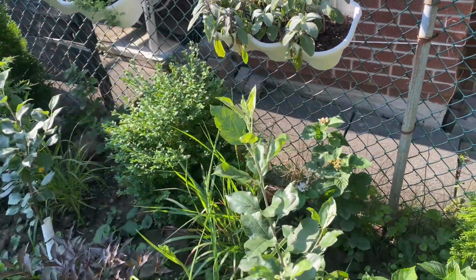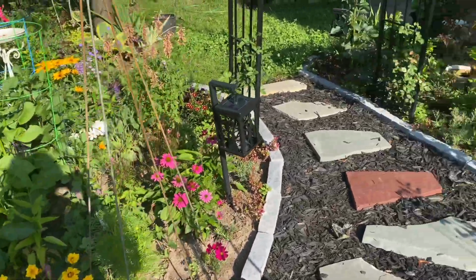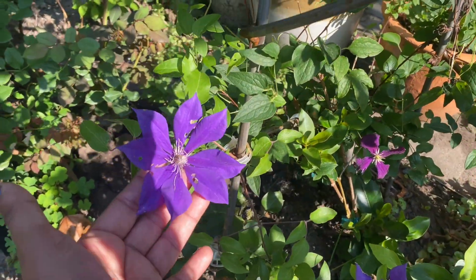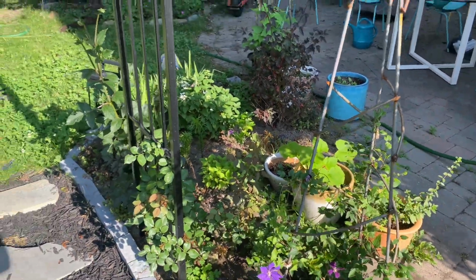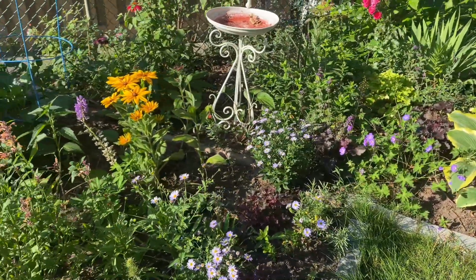But yeah, this is what the garden is looking like right now, today, this morning, and I wanted to share it with you. I have some clematis blooms here as well. Isn't this beautiful? Obviously being eaten by something, but really beautiful and colorful. I wanted to show you all these beautiful colors in the garden and walk around today.